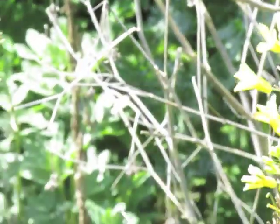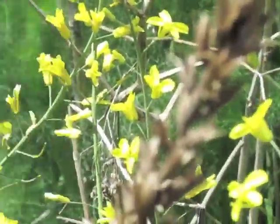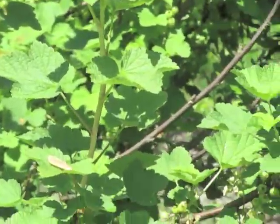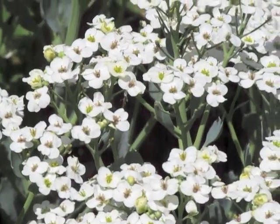And the collared flowers are yellow. Very nice. And you can see a lot of little hoverflies around these white flowers. So they're very attractive for those. And those eat a lot of pest bugs too.